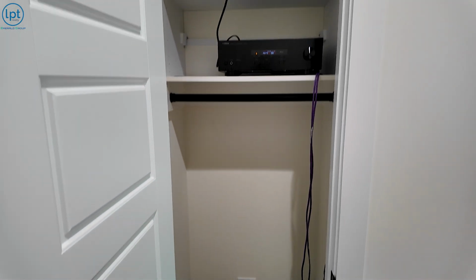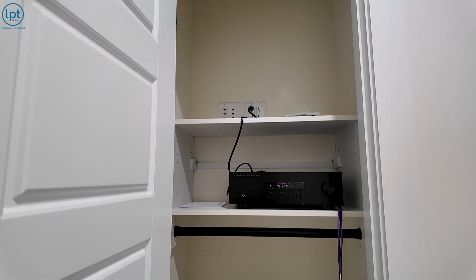I'm not sure this door is shut. This is so cool right here. You got a little closet here. You open it up, and all the wires haven't been hidden yet, but don't worry, they will.